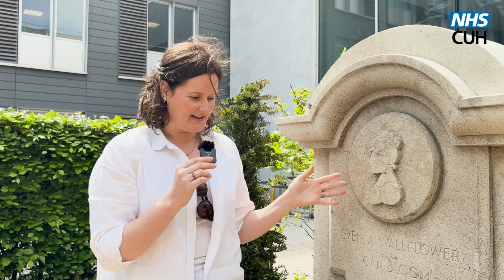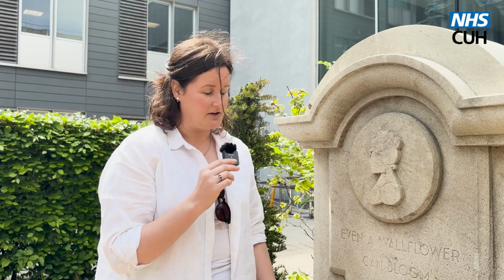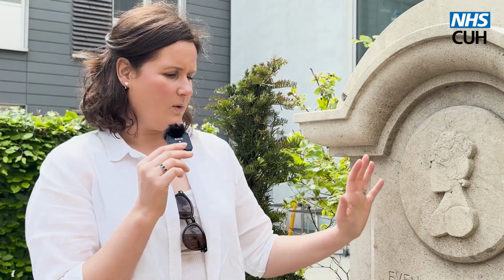So one of my favourite features in the garden is this stone sculpture. And it's a nod to Lady Whistledown for all our Bridgerton fans. And if you're not, it's just a really beautiful piece. It is carved out of a single piece of sandstone. It's quite unique. It's not a wall fountain. It's not a monolith. It's something in between that we just came up with.